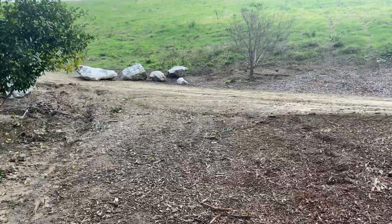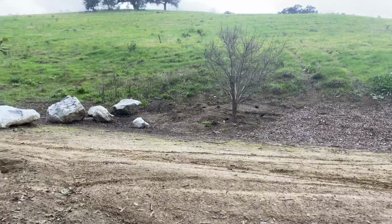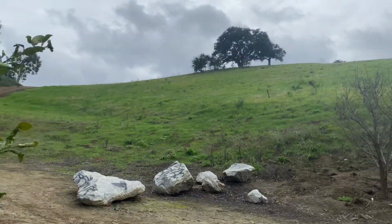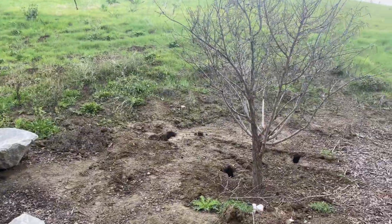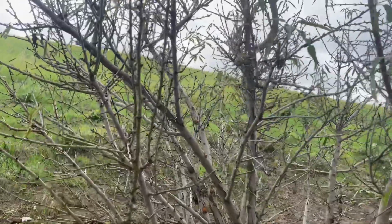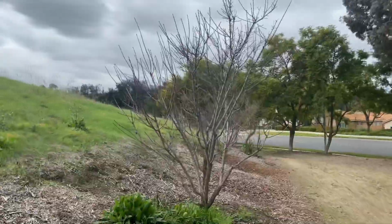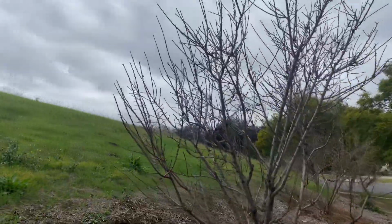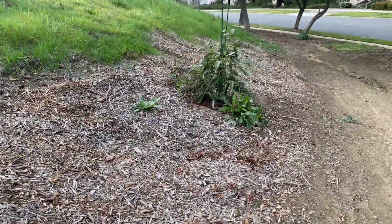The last area is this part right here in the back. Leads up to the hill. In this area we have an almond tree. Pomegranate. And then the latest one is this little avocado tree.